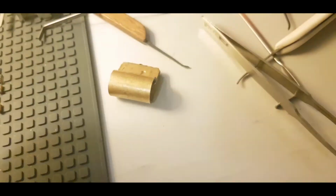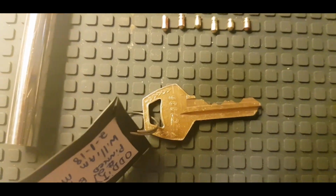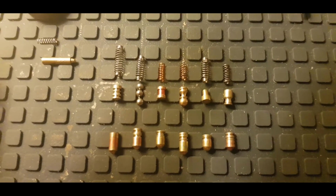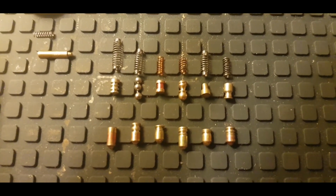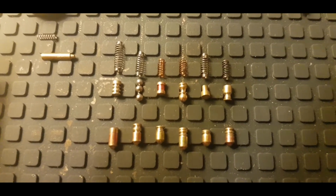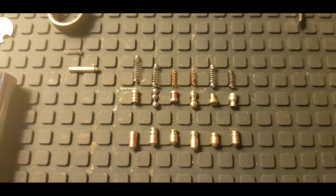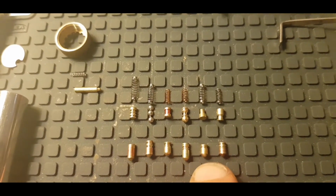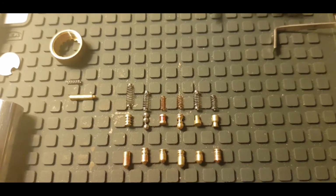For a bit of a close up for you, we have that being the key. Nice bitten. That's the key pins. Absolutely gorgeous pins they are. Now looking at them as close as I am there through the camera. Lovely, lovely pins. We've got some serrated key pins, torpedo, serrated, standard.